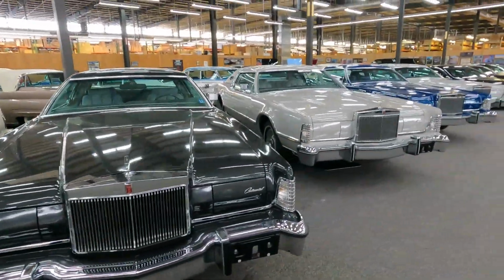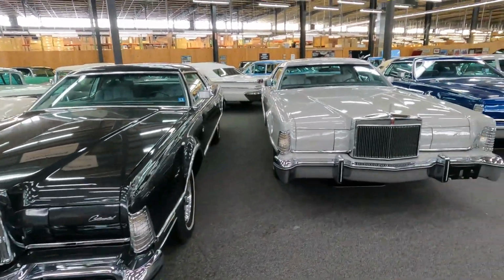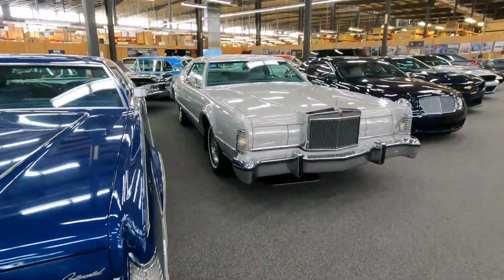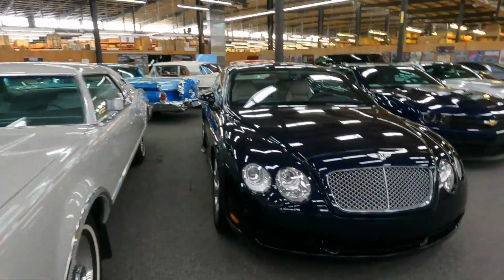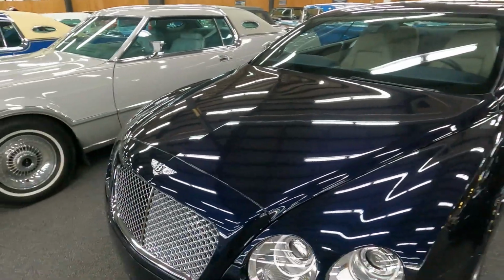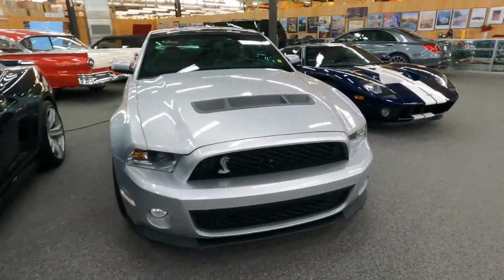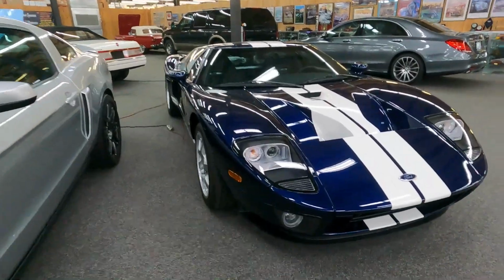Several Lincoln Continentals here. Gorgeous colors. Couldn't even begin to pick one. That's my favorite. Bentley. A few modern cars in here. Z01 Camaro, obviously a future collector. Shelby GT500. And of course, the Ford GT. Such cool cars.